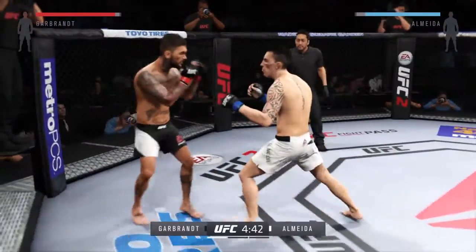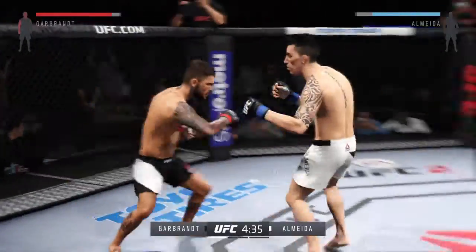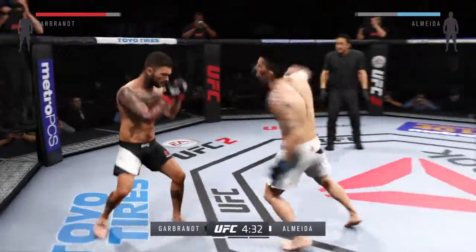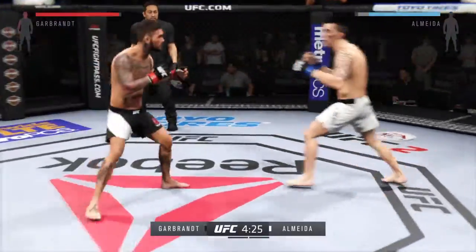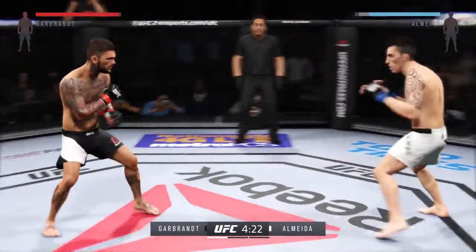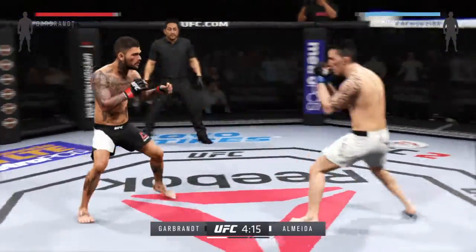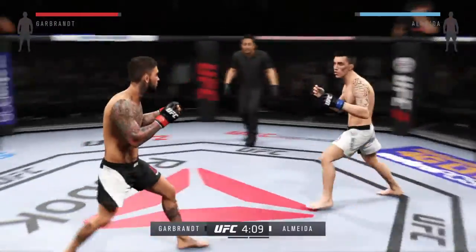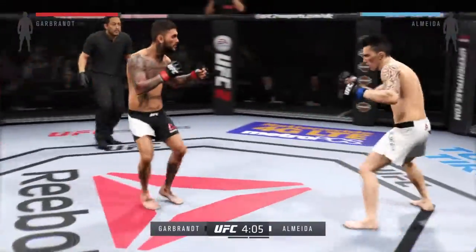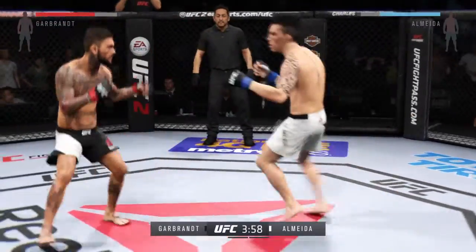He avoids damage with the nice block. Tagged him. Nice. Nice 1-2. He was looking for the head kick, but it was blocked. Nice roundhouse kick to the body. Big kick misses. Delivered that right to the midsection of his opponent. That was a brutal right leg kick, Mike. He's got some outstanding kicks.